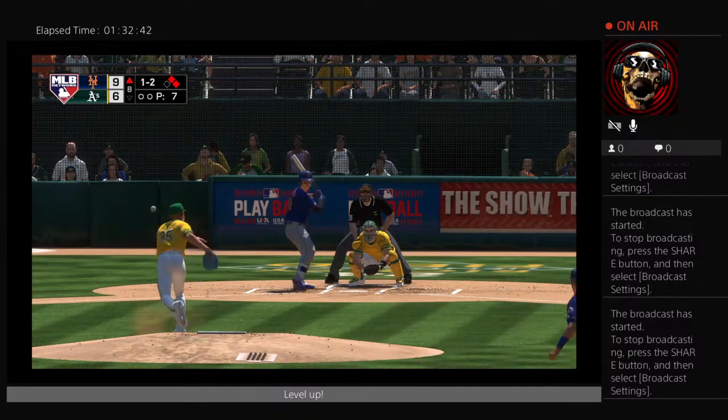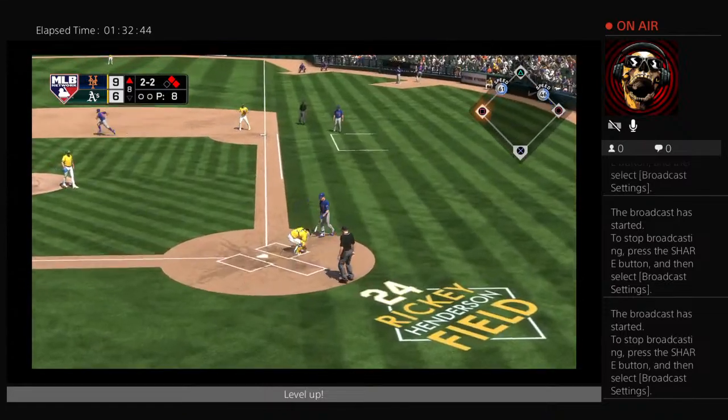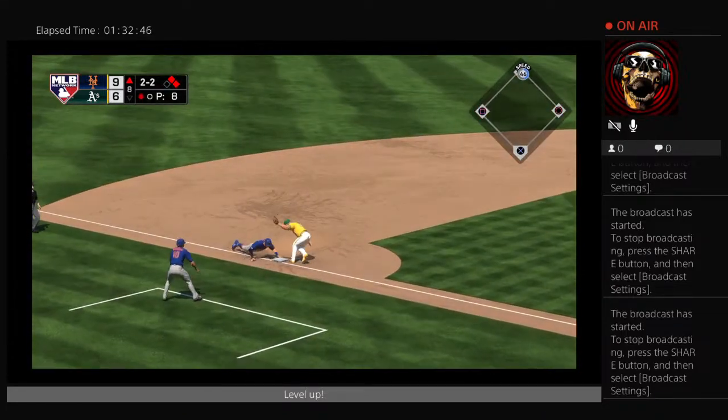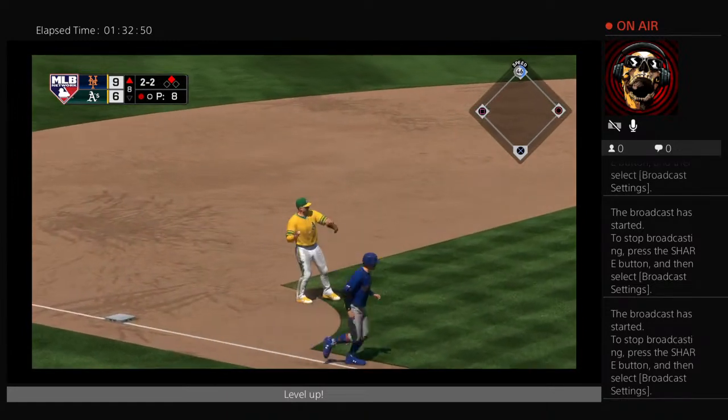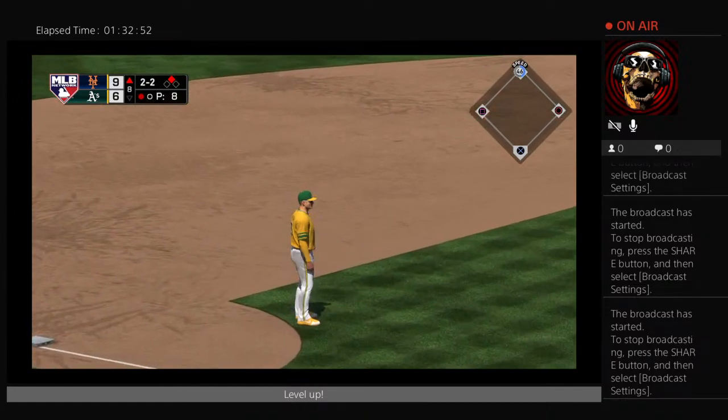The 1-2. In the dirt, and now let's see. Throw over to third here is in time as he gets the tag down, and he's out trying to take third.